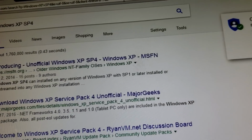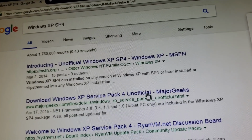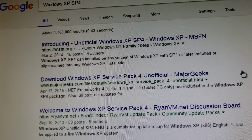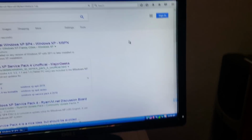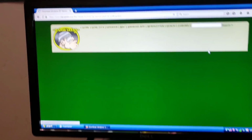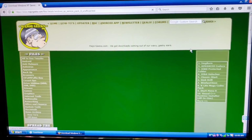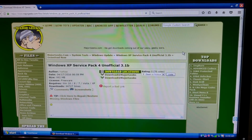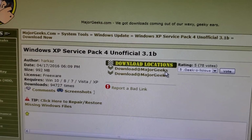Unofficial. Which one's the safest? There is no safest. Wait, what? You need to update your mouse. Who made SP4? Don't know. Somebody on the internet. I don't know. It is totally not from Microsoft. I would not. Yeah, no crap. It's not from Microsoft. Because if you use unofficial, then you might screw something up. It's not bad.